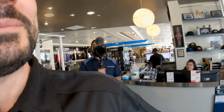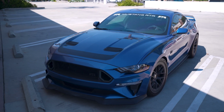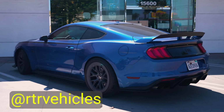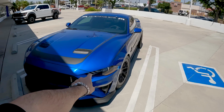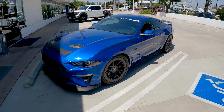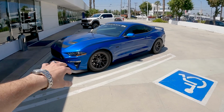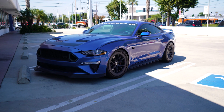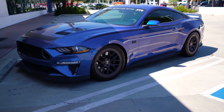Come on, keep up. This is the RTR Stage 3 Mustang. This was actually driven in The Grand Tour by Jeremy Clarkson. So the car got a lot of rock chips from that event because Jeremy just beat up on it and it was used very aggressively. So we touched it up, we did a bunch of work to it, and it's beautiful. I love the color, and it sounds great too.